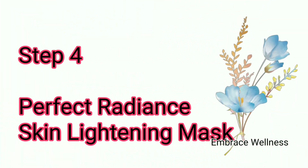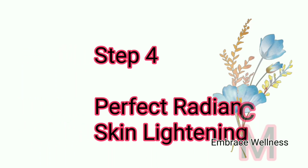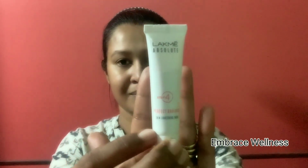The fourth step is Perfect Radiance Skin Lightening Mask. Now the Lakme facial kit comes with a face mask in the form of a cream. Once you have moisturized, apply the mask to cover all regions of your face. Now it is the time for the ultimate step, so it should be applied all over your face and neck and allowed to dry. Simply rest your head back, close your eyes and relax, or read your favorite magazine as the mask works its magic.